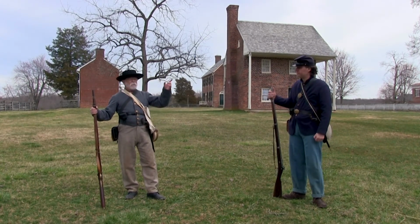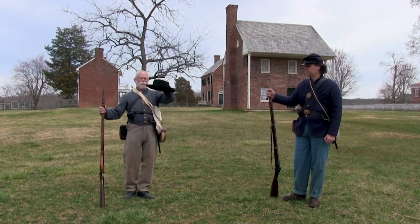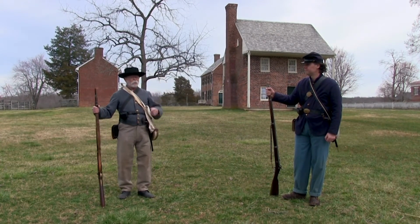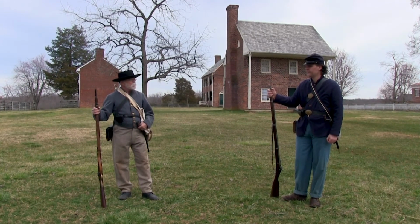And I was actually issued that kind of hat also, but as soon as I got a chance, I went and bought what is called a slouch hat. Notice that this will keep the sun off my ears, back of my neck, and also if it's raining, the rain's not going to run down into my uniform and get me wet. A little bit better. I think I might like that better.